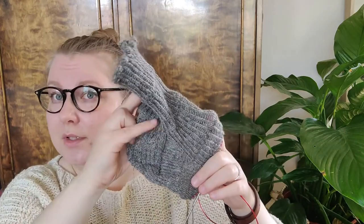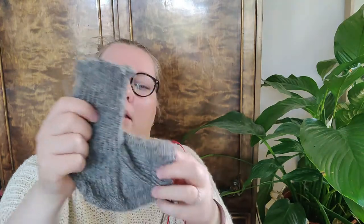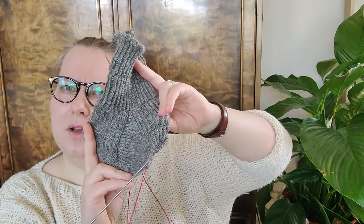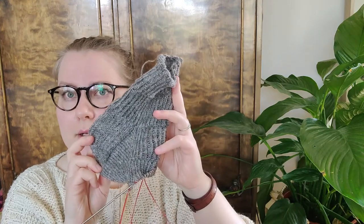Once again, I would call this a French heel, but I'm not sure if it's a thing. And yeah, it's gonna be pretty. I'm not sure if I made the heel flap just a few rows too high, because it looks a bit silly when I hold it like this. But I have quite a high arch in my foot, so I have to try this on again.